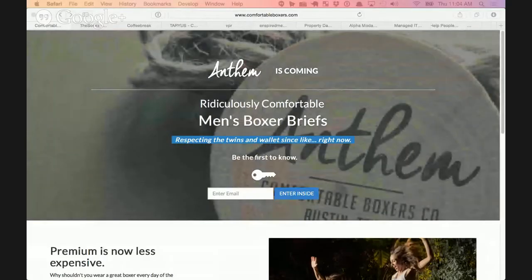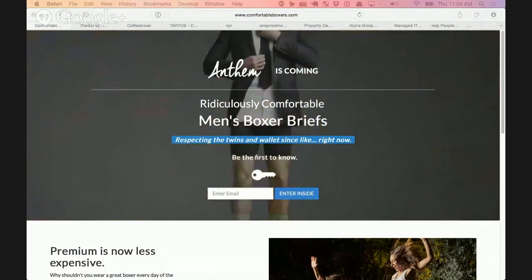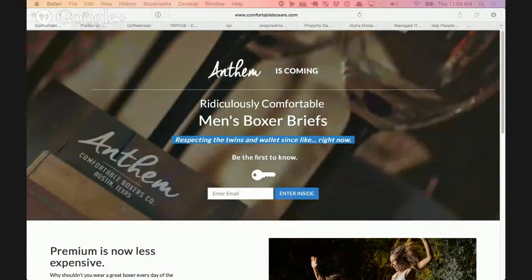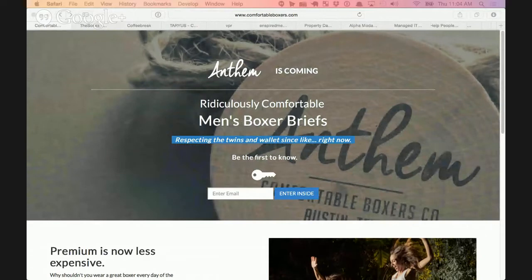Thanks, Josh. All right. So the first page that we're looking at is comfortableboxers.com, and you'll see the domain is a great domain. I imagine it's pretty SEO friendly for anybody who might be Googling and saying, "I wish my boxers were more comfortable," or "How do I find more comfortable boxers to wear?" So right off the bat, the URL is probably a great URL for the business without knowing much more about it yet.